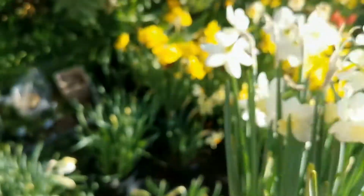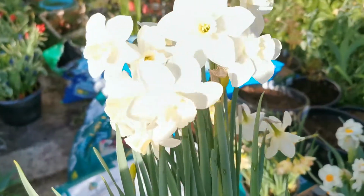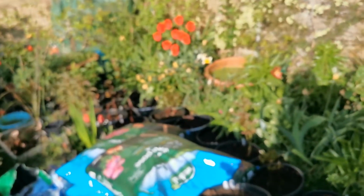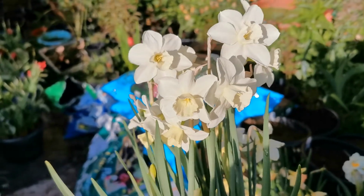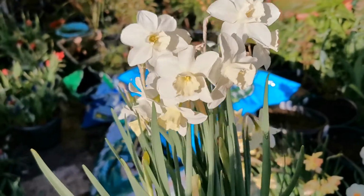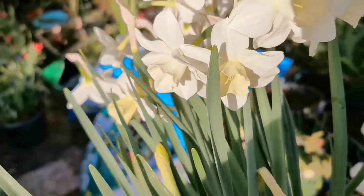The last two narcissus I will speak about is the Lieke. Lieke is a narcissus that is famous for the fragrance. However, again, I couldn't detect any strong fragrance. The Lieke is a very rounded flower, about 4-5 centimeters in diameter. It's like an ivory white all over the flower. Even if some of the flowers have a cream cup, that is a bit more distinct from the rest of the flower.